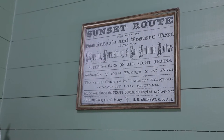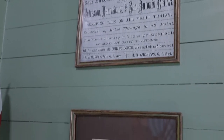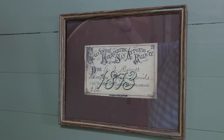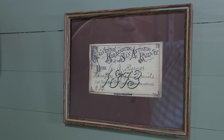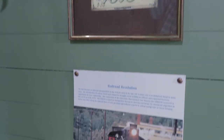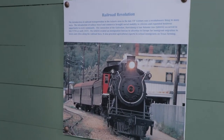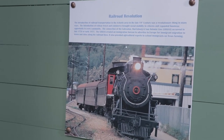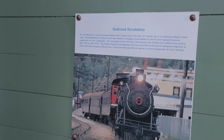As you're seeing here, the advertising consisted of passes, this one in 1873, which brought those immigrants into the territory. It was advertising in the countries that included pamphlets and posters that promoted the movement of people from Europe to the Central Texas area.